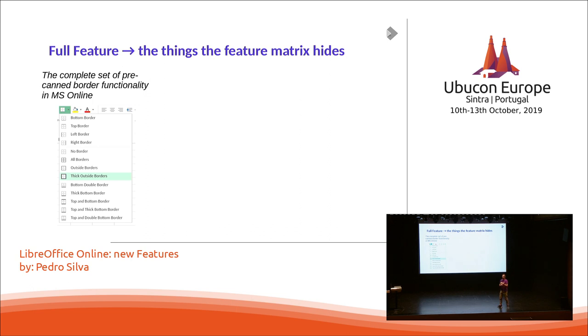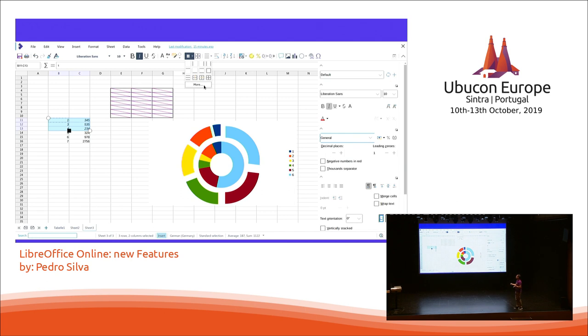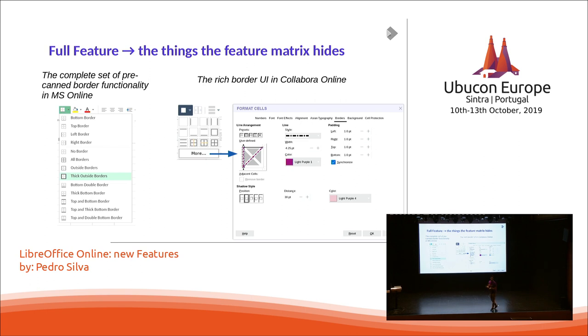And when I was talking about this styling, right? So don't forget about this styling, these borders. That's exactly it. On this side, you see just a fixed set of options, and that's it. And you need to do whatever you want to do with that, right? And on this side, you can do everything that you already know from your LibreOffice desktop version, and you can do it online. So you can go nuts with it. You can use it to communicate a lack of data. It's quite useful in accounting again.